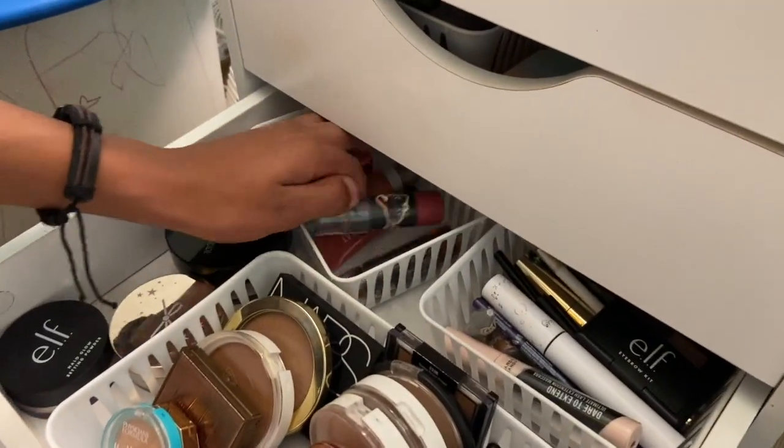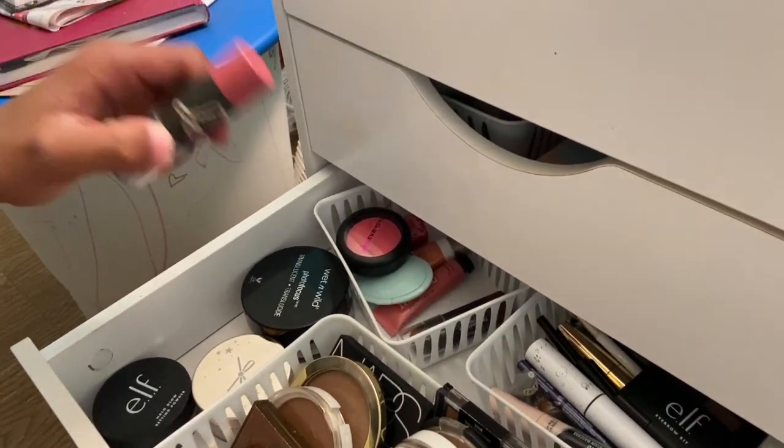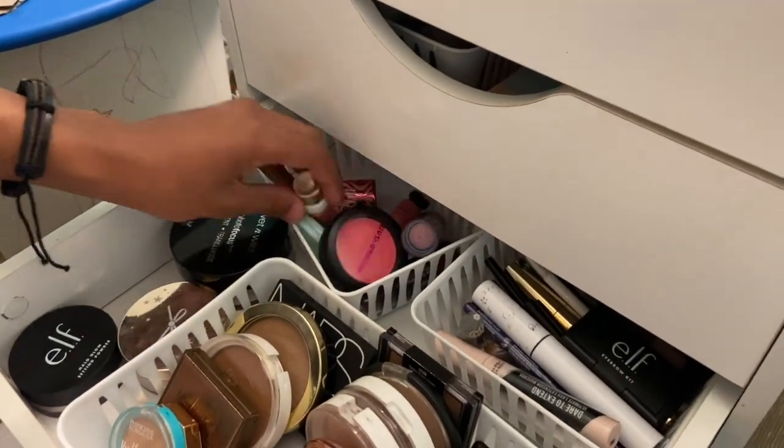What is this? A cream blush. Is that for you to put on there? Yeah, it's for a YouTube thing. Oh, sorry. It's for a project pan, guys. He doesn't know what that is.